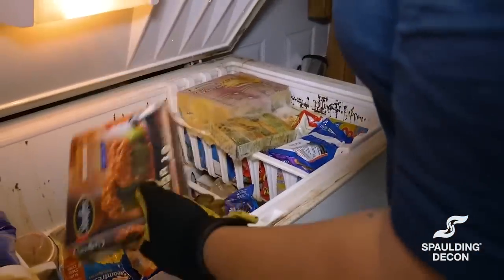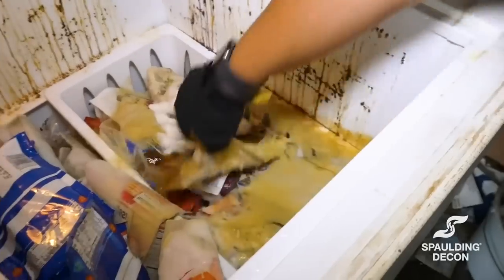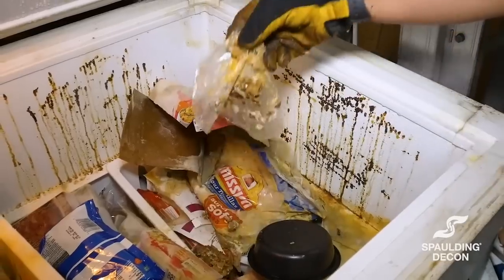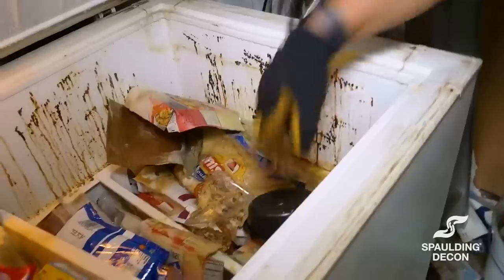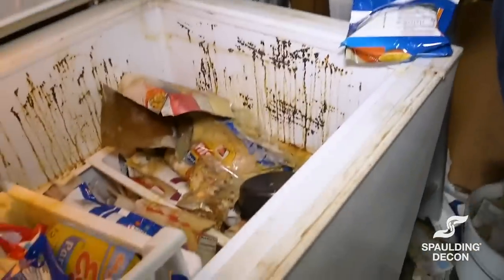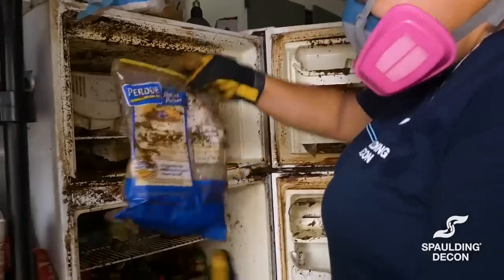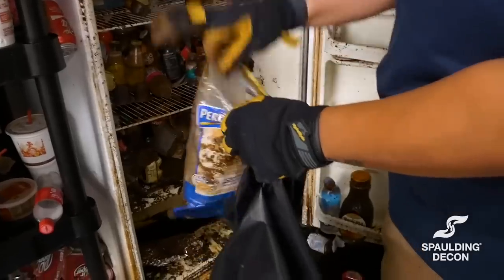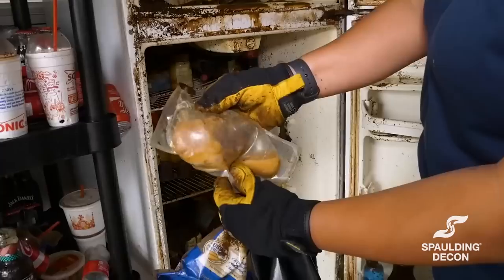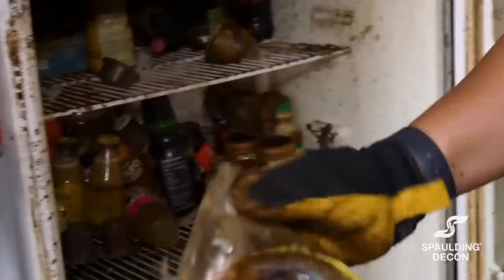Frozen mold. So this is turned on. Some of this is pretty new. Yeah. There you go. Keep going. Even with this turned on, it looks like the power is not as strong and it's not completely frozen anymore. Chicken breast? That's gross. Chicken breast. Oh, it's our chicken breast.